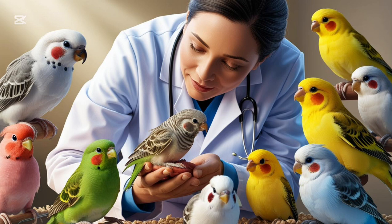Okay. But we also need to think about specific nutrients that are important for their immune system. Exactly. Well, vitamin A is really important for immune health. How so? It helps keep the digestive tract healthy, which is where coccidiosis happens. Exactly. So boosting vitamin A can help them fight off those Eimeria parasites.